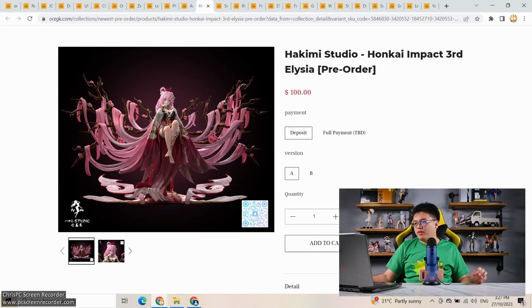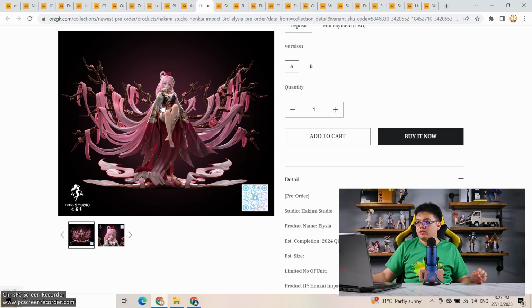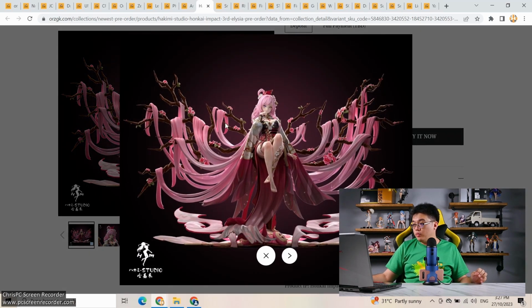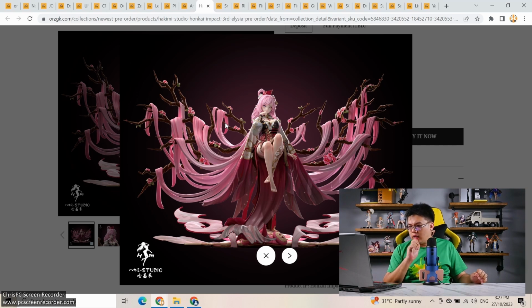Up next, we have a very early bird pre-order by Hakimi Studio. We have Alicia from Honkai Impact. No price yet. Scale is 1x6, right? And this is the only picture we have. Oh, is it a CGI render on an actual figure?